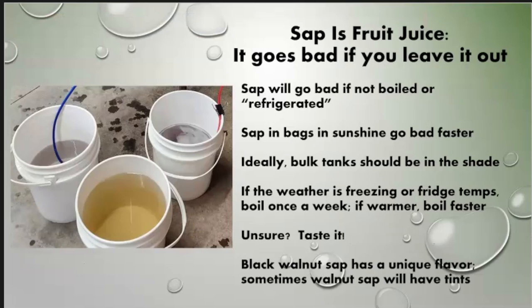And so you have to be really good at collecting your bags every single day if the weather's warm at all and sunny at all. If you have buckets, they're sitting on the ground, it's frozen, they're opaque. So you're not getting that greenhouse effect on them. So I always like buckets over bags.